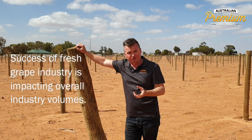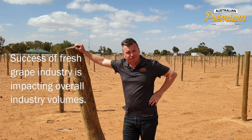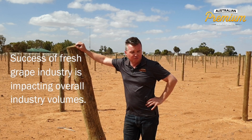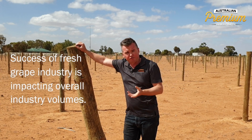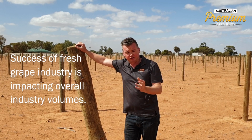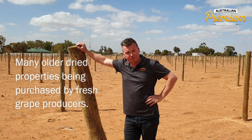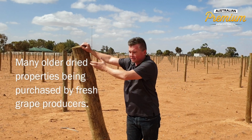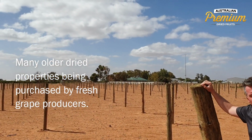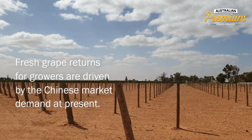Something I haven't touched on in my report so far is the impact we're seeing from the fresh grape industry here in the Mildura region. What we're seeing is great profits for the table grape industry, as we call it, and they're actually buying up a lot of the older dried vine fruit properties around the district. As you see in the background here, this used to be a dried vine fruit property, and now it's been converted to fresh fruit property over the next 12 months.